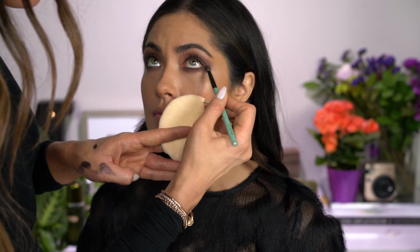On average, how many eyeshadows would you say that you use on looks? I could be anywhere from 3 to, I don't know, 5 or 6. So I feel like this is just 2. It's 3 so far.